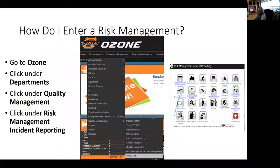So how do I enter a risk management? Some of you, of course, in the upper classes have used this tool and are very familiar and comfortable with it. For our PGY1s, I just kind of orient you all to this incident reporting tool, otherwise known as Verge. If you enter Ozone, you get in with your username and password. You go under Departments, you click under Quality Management, and then Risk Management Incident Reporting.